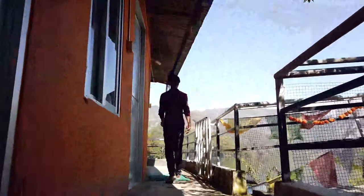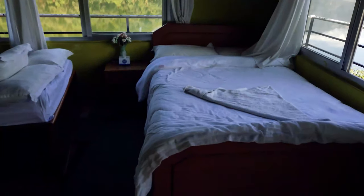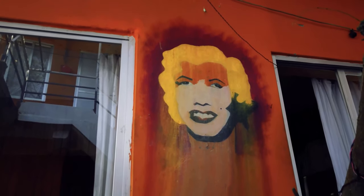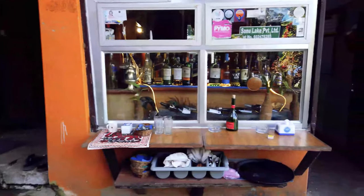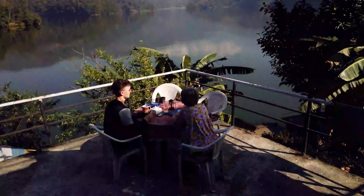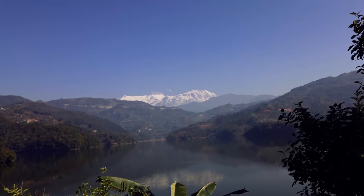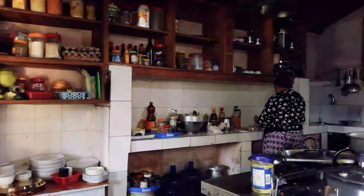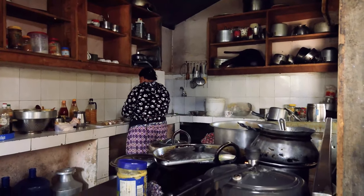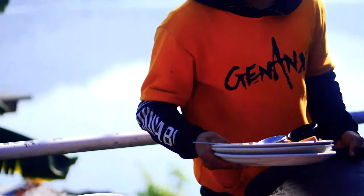The rooms were a bit small, but have attached bathrooms. There is so much outdoor seating space, you won't want to be inside. As with most guest houses and restaurants in Nepal, the Sanu Lake Guesthouse has a full-service bar with both domestic and imported brands. We enjoyed the outside dining, but if you come during monsoon or a cold snap, they do have inside dining as well. The menu is a bit small, but they make their own pasta, which I highly recommend.